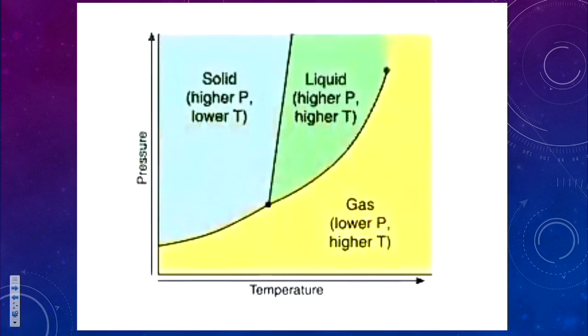A phase diagram specifies the physical state of a substance as temperature and pressure varies. The diagram consists of regions separated by lines. Each region displays the conditions at which a particular phase is stable. Each line between two regions displays the conditions at which those two phases are in equilibrium.